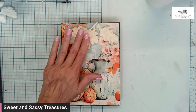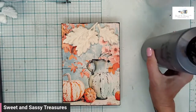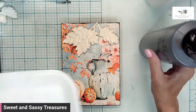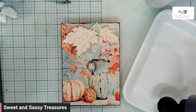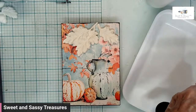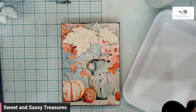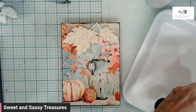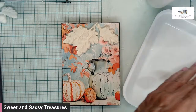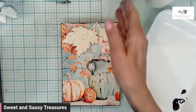So they're already sealed. And what I'm going to do is I'm going to take some weathered wood. A lot of times I'll use dark and decrepit and black chiffon. Weathered wood gives you a different look because it's a clay paint and it manipulates differently. So that's why I'm using it, and the color. It's a black brown. Dark and decrepit has more of an orange base to it.